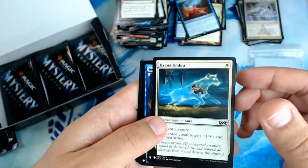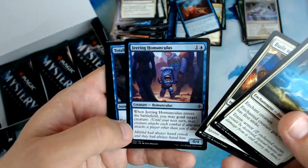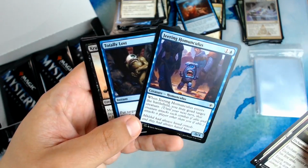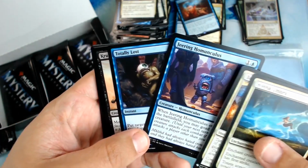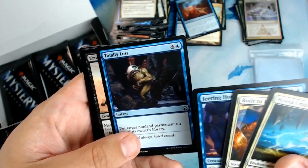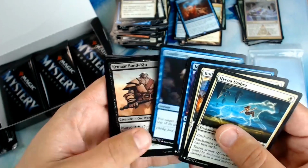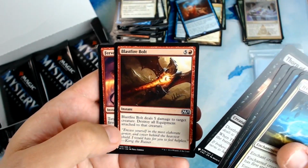There we go. Little Hyena Umbra, Built to Last, Jarring Homunculus, Totally Lost. Aww. Look at them together. They're trying to find each other. They're on a planet that they obviously don't need to be on, and they're trying to get back home. That's their story. That's the new Pixar movie coming this year.